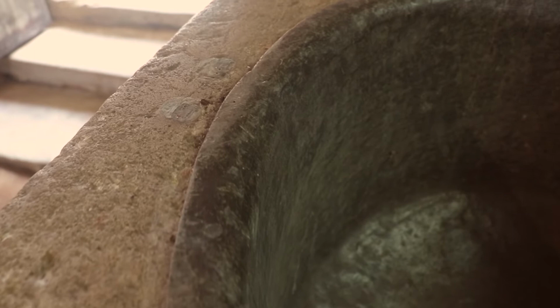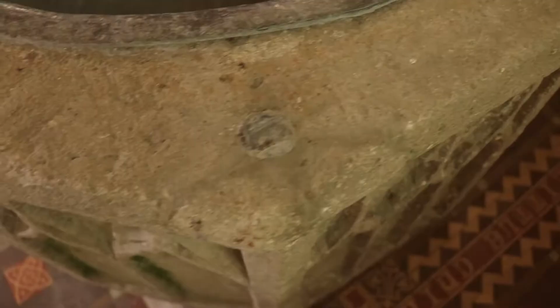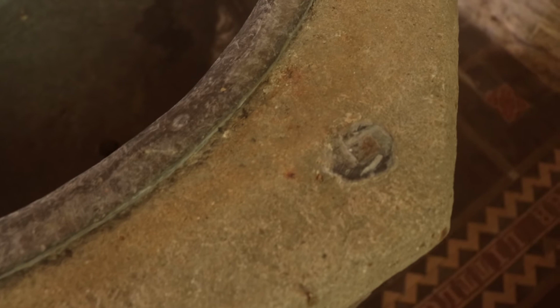Here at Carlton Scroop, we can see there are remains of metalwork, which would have been the hasp and staple, so to speak, which held the font cover in place.